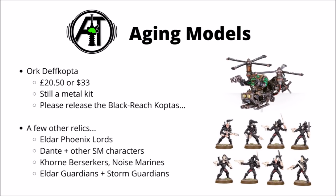In particular, the Storm Guardians option isn't such a great deal. You both have to buy a quite old Guardian kit, combine that with another very old upgrade sprue, and wind up paying really quite a lot per model. Definitely an option that I'd think about kit bashing with some fantasy parts if I was playing Eldar.